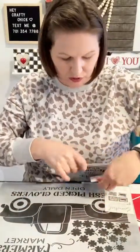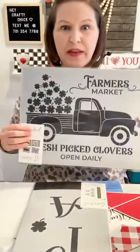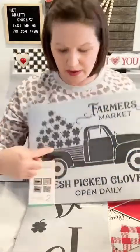One more to show, no, excuse me, 2 more to show you, and then we're gonna get crafty. This one is a set of 2, 12 by 16. So they're large. Look at how big this is, you guys. This big, beautiful truck. I love the pinstriping on the back of the truck.